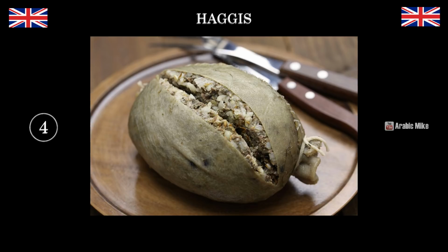This is haggis. I'm sure you've all heard of this. A Scottish dish. It's made from sheep's heart, liver, and lungs, and traditionally it's served inside the sheep's stomach. You put oatmeal and spices with it and some suet, and again, pretty tasty stuff.